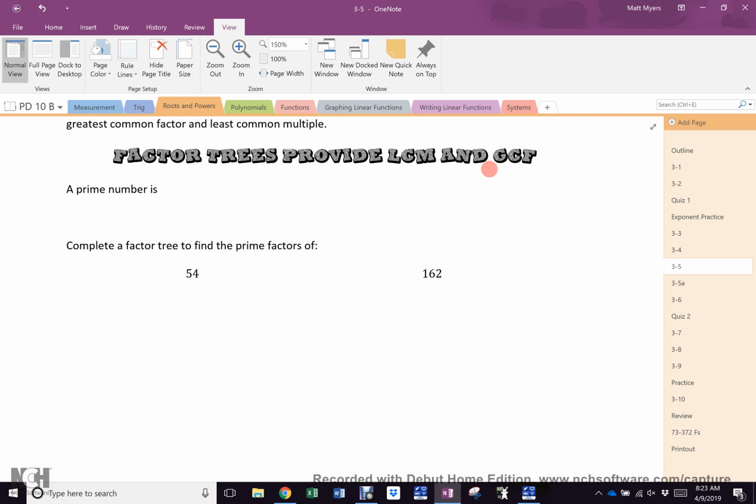Two things. There you go. That's what a factor is. Any two, and there has to be two, any two numbers that multiply together are factors. 2 times 6 is 12. 2 and 6 are the factors, 12 is the product, right?